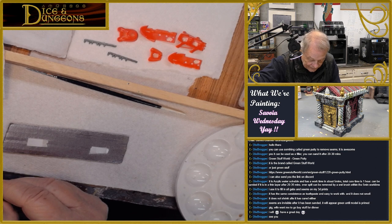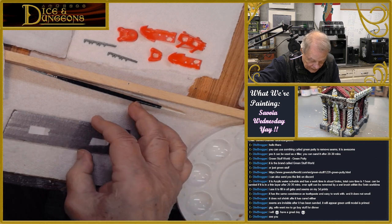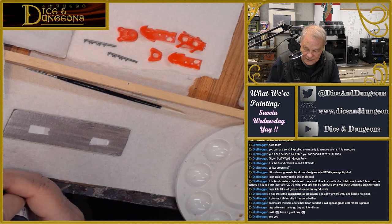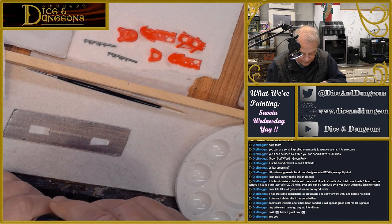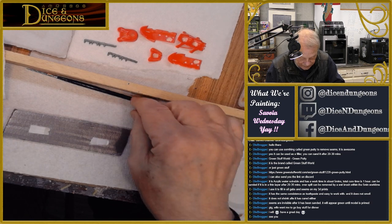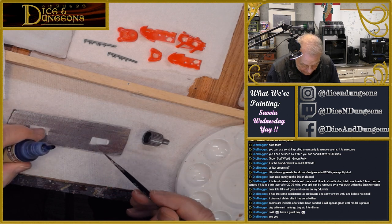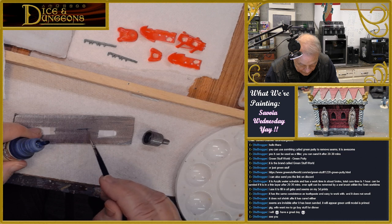This is speed paint, which also is very translucent. I just want to test it because I think it might give a good blue color. It isn't really designed for this, but who knows? Don't know until you try it. Definitely blue.